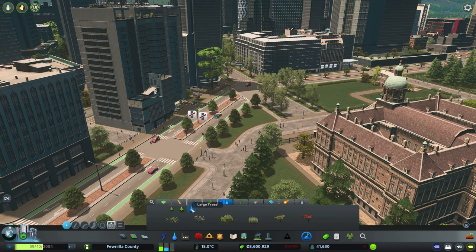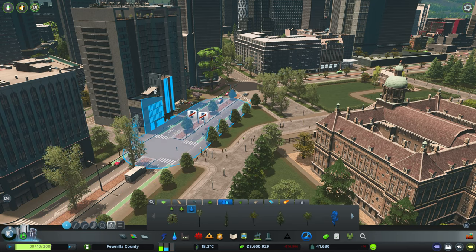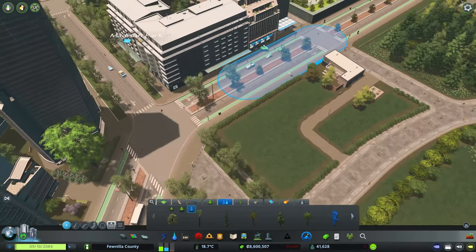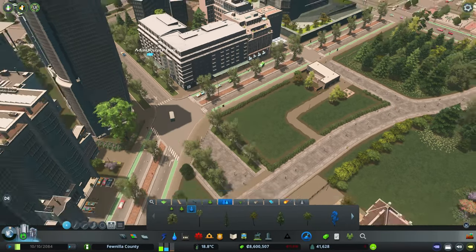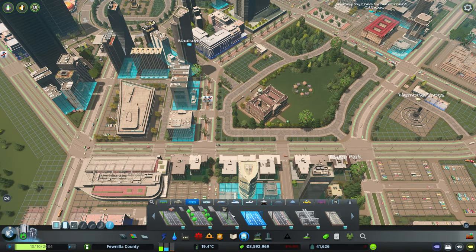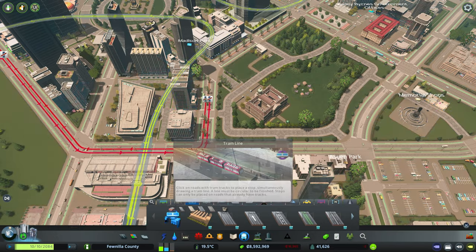I feel like maybe we need something a little bit taller. We could even go for the cottonwood here, which are nicely spaced out and thin enough that they don't flow over the road and interrupt the traffic. So yeah, let's go for that. Then we'll get our tram stops here and just move them to our new roads.